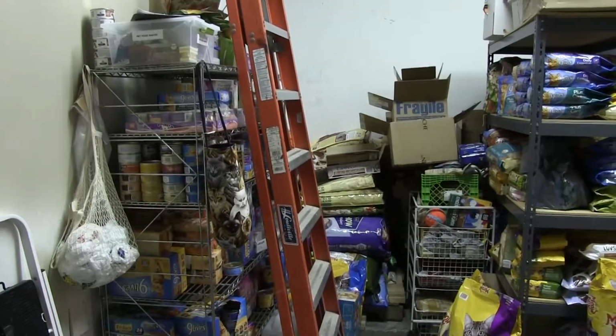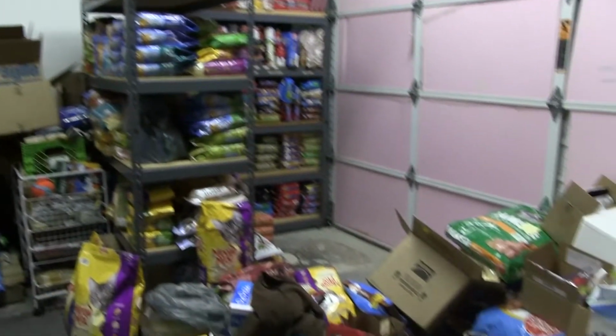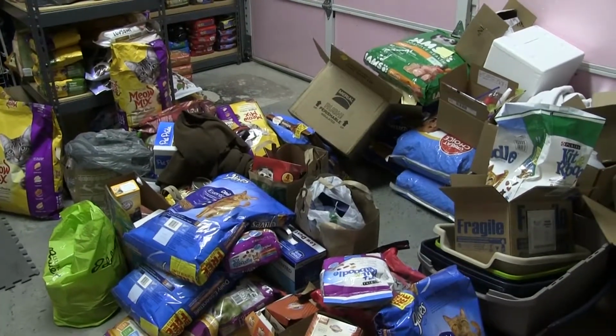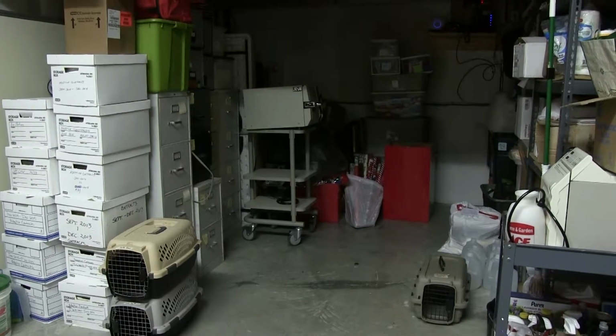In the very back of this building, there are two different types of storage. On this side is our pet food for a pet food pantry that we host once per month to help individuals who are having trouble affording to feed their pets. On the other side is general storage for both the clinic and the shelter.